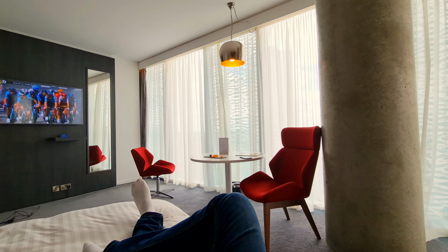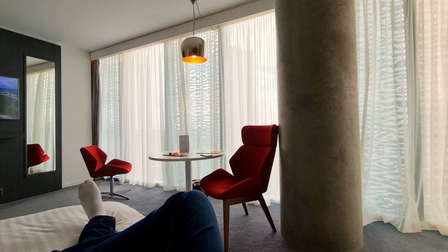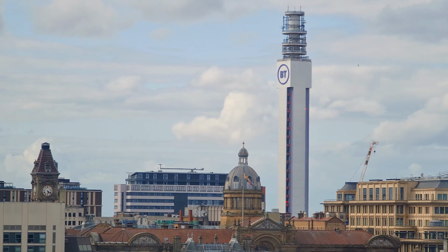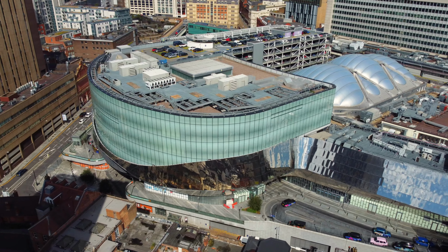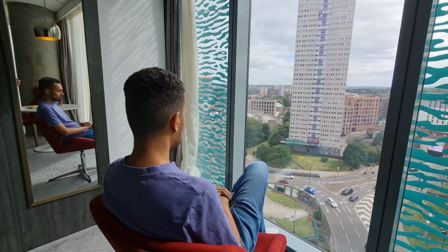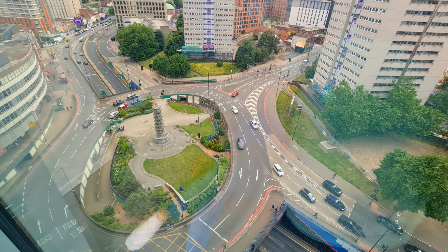The views remain the same, except for the last window that curves around the building, revealing views towards the Mailbox, the new library, the BT Tower, and the shiny rear of Birmingham New Street Station. It's not the Riviera, but there was something really mesmerising about watching the traffic go by.